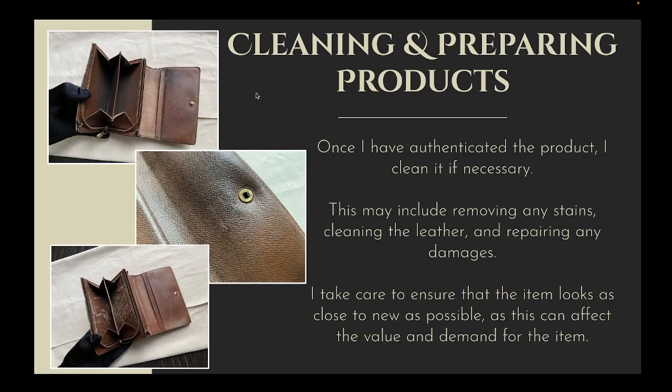All right, so in terms of cleaning and preparing products, as you can see to the left here, I've gotten some pretty beat up Louis Vuitton wallets. When it comes to wallets like this, sometimes I might take the time to clean them and make them look a little bit better. As you can see, the one up on the top left here is really dirty. The leather's really worn, and some people do care about that and some people don't.